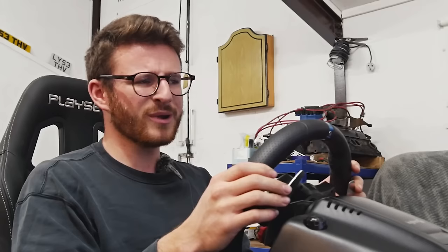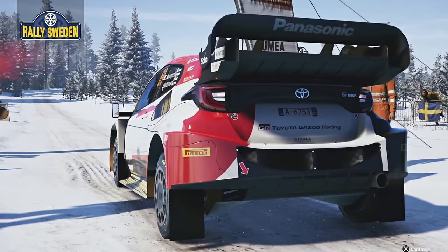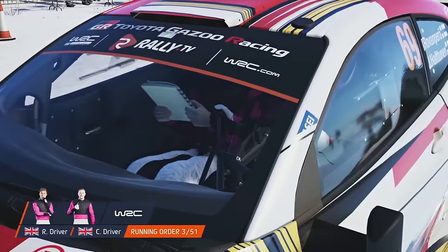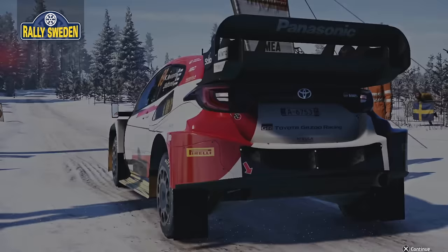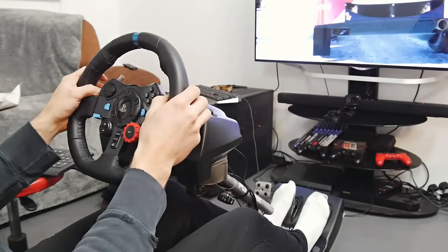Now, EA Sports WRC boasts a ton of different features, and I'm sure in this, we're only gonna scratch the surface, but I'm quite excited to see what this thing is all about, because I can't drive the real life car, but I can drive this one. So we're in Sweden, obviously a lot of snow on the ground. It's gonna be very, very slippy. I'm gonna give this a go. Chris, if you're watching, you're probably gonna be thankful that I'm not driving your car today.